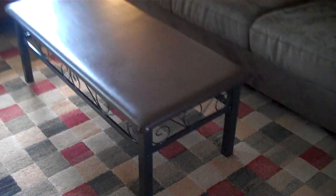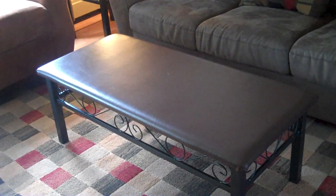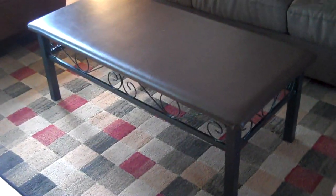And old junk. I forgot to show you. In every room, you have to have some old junk too. So this was my old junky coffee table. It's actually a glass top that's all scratched underneath. I've had it for years with like wood. And what I did is got some very cheap brown vinyl from the fabric store, sorry about that.